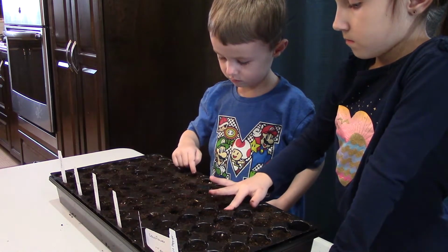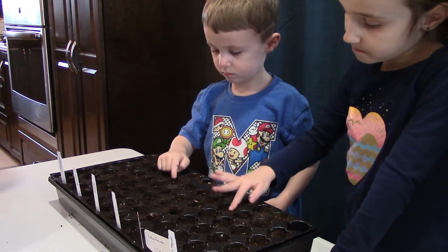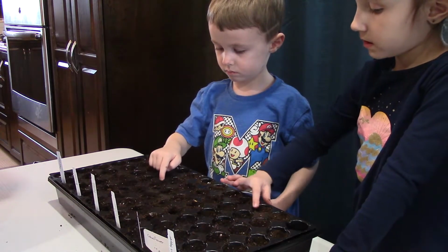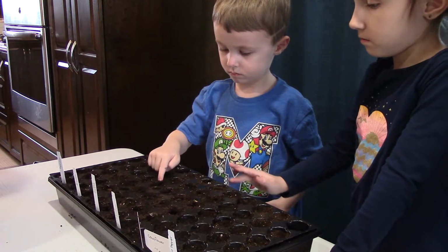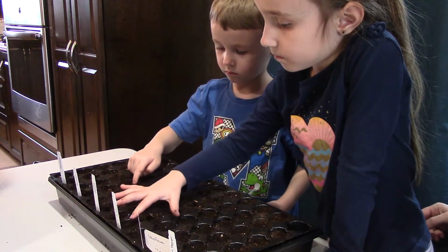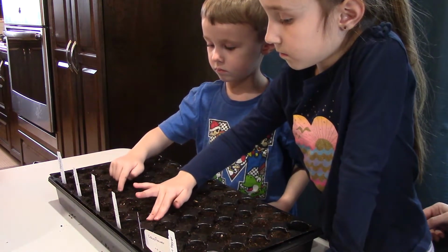Looks like you're getting close to the end. I'm doing it in a different way. So I'm pushing down with the soil, then I'm pushing in with the soil, then I'm patting, but I don't push this in. Oh, okay. Save that for this one. Oh, okay. So as long as the seeds are covered, you do whatever method works for you.